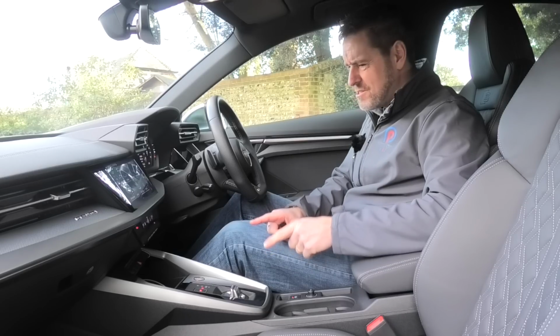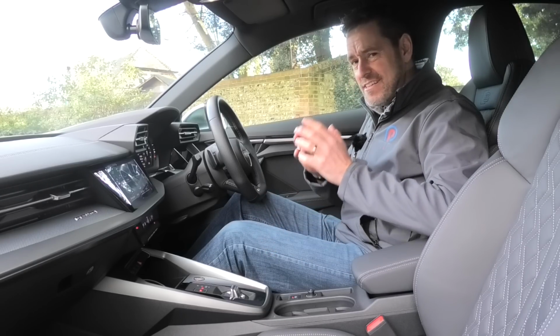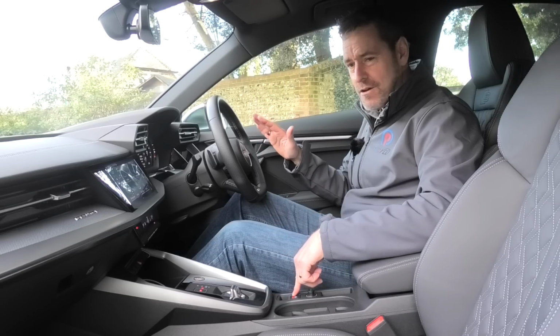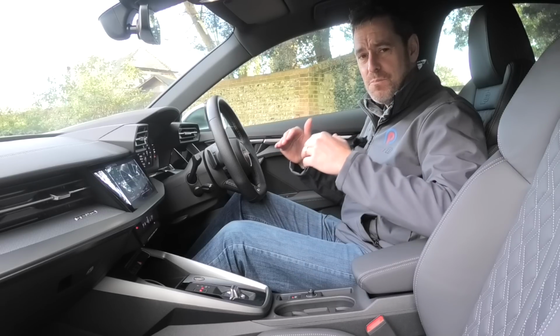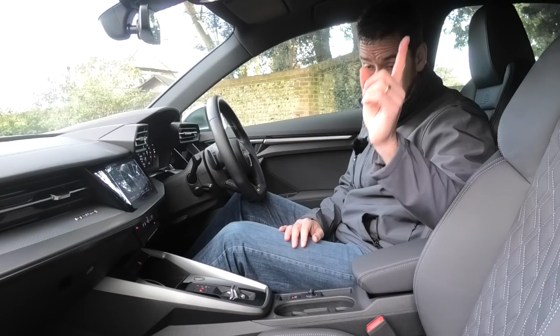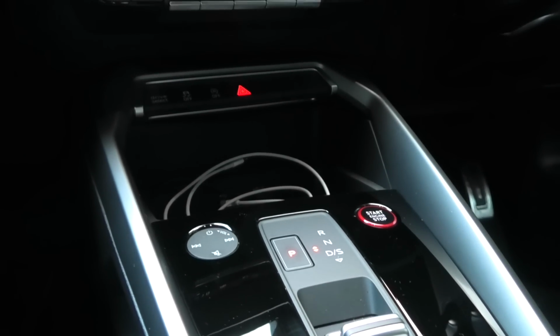And the other thing this car does, which is really annoying, is the start-stop is just that little bit too aggressive. And when it does stop, it puts a hill assist brake on. It doesn't put the full handbrake on, just the hill assist brake. And that means when you pull off, it's just a bit clunky. No jokes about pull off, by the way. Anyway, all in all, it's really nice in here. I just don't like the gear stick.